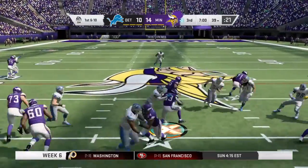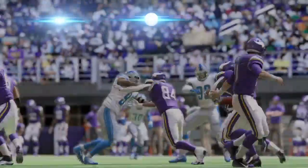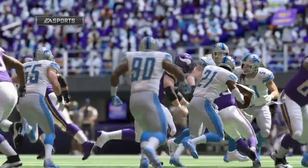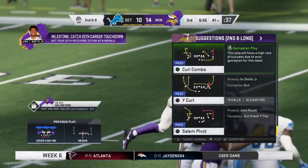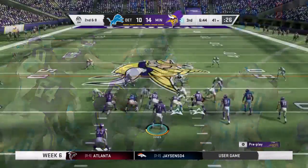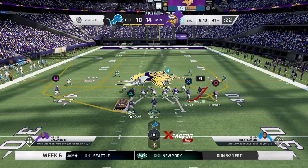A 10th carry in the game for Cook. And able to get a couple as he's across the 40 to the 41. They tried a quick hitter inside, but that one was swallowed up because what they're hoping, those big defensive linemen will take the bait and move laterally and open up a crease that they can run through. Didn't happen on that play.